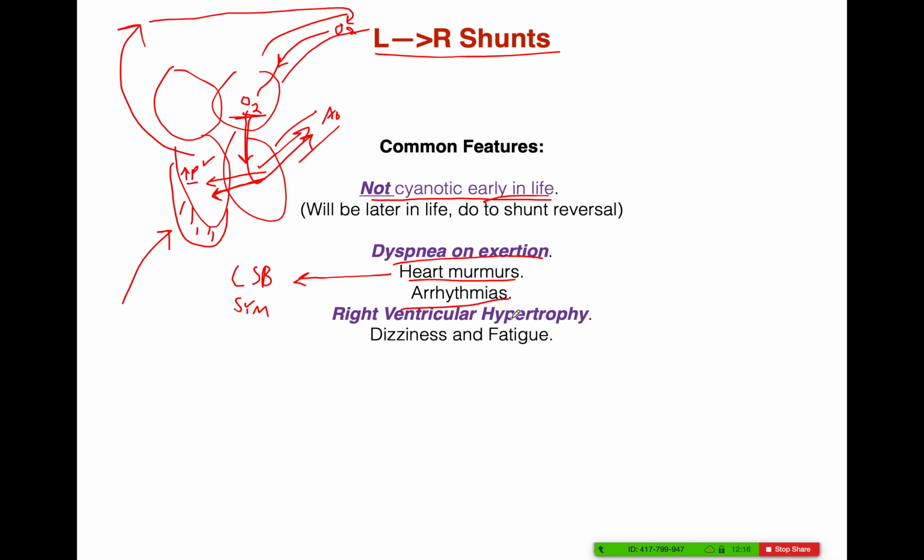And so I like to be a little bit more specific and say one thing that I worry about in these patients is gonna be AFib, okay? Why AFib? Well, AFib is most commonly caused when you have a dilation of the atria, okay?